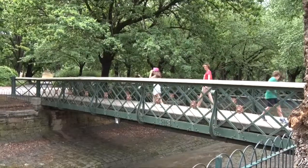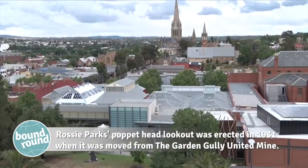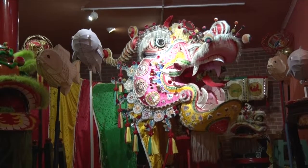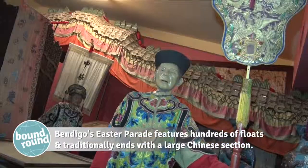Hi, I'm Erin. Roslyn Park is a great place. It's really green and open, and there's a playground in the middle of it, and there's the poppet head that you can climb to the top on. The Dragon Museum is an amazing place to go. It's got Sun Lung, who is the longest dragon, and it's got Lung, who is the oldest dragon, and you should definitely come to the Easter parade if you want to see them in action.